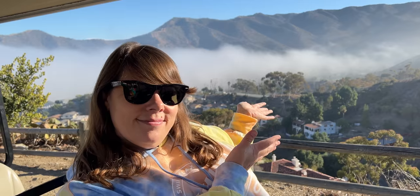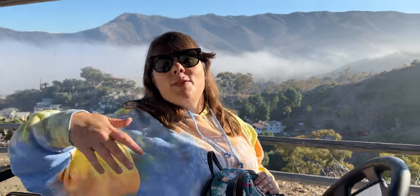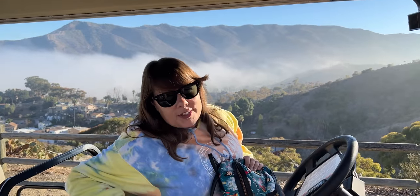Does it look lovely with the fog in the background? I think so. I love it. Okay, where to? You tell me, you're in charge of the map. I thought you were going to say, get in, loser. Get in, loser. We're going back to the cruise ship eventually.